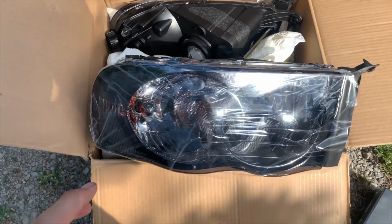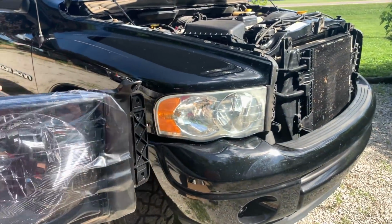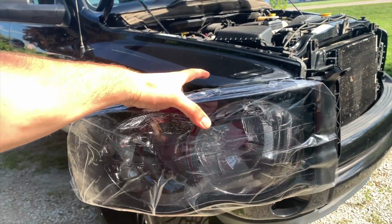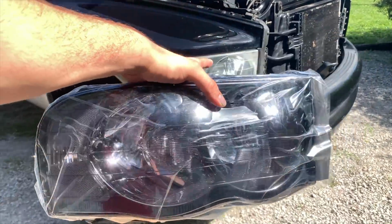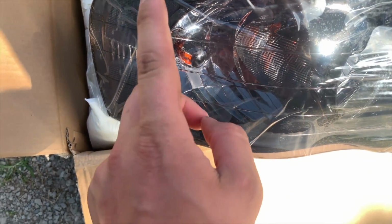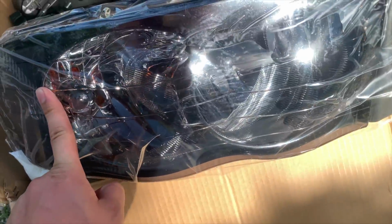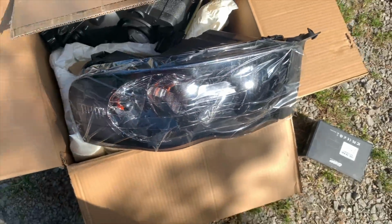And here they are. You can see these next to these ones. It's going to match the truck so much better. It's even got the smoked out side marker lights. It's actually already got your amber bulb in there for your turning signal and daytime, but we do have LEDs for the main headlights themselves.